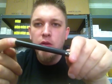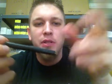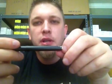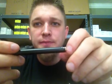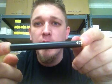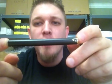This is a 200 mAh battery. I started out in one of these. I used it for maybe a month. Got very frustrated. There's several reasons why. The first reason is, since they're only 200 mAh, which stands for milliamps per hour, I'd have to charge it several times a day.